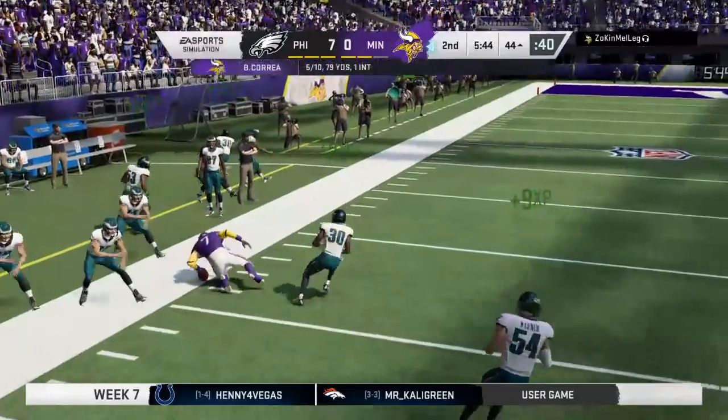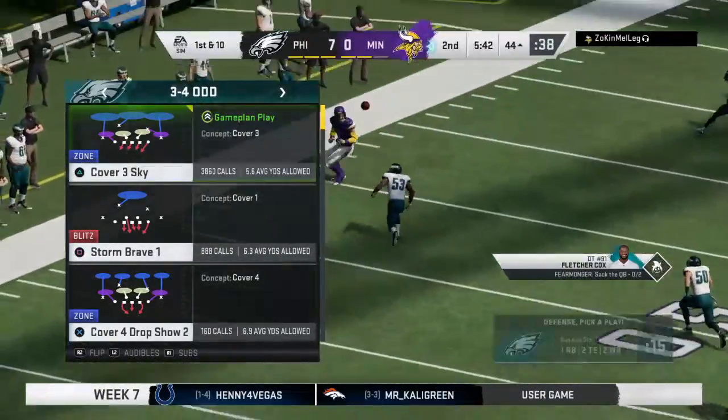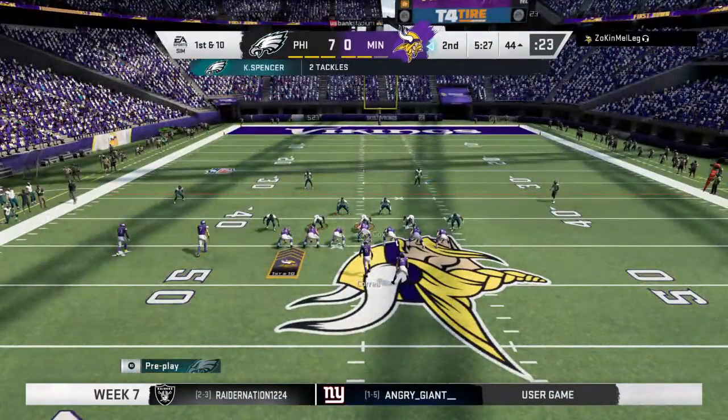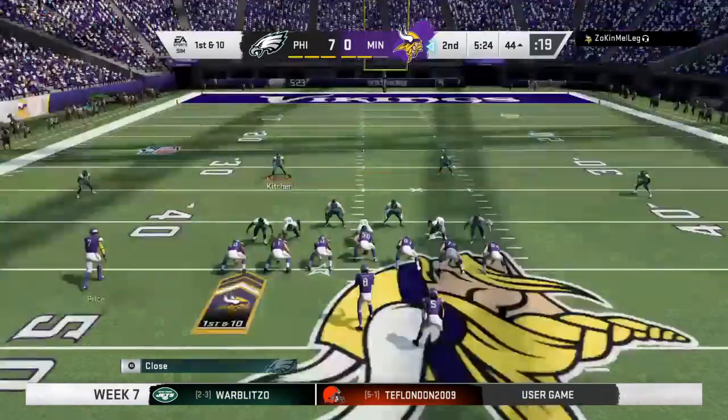From the gun, Correa. Looking left side, and he's got a man. It's Price. 63 yards receiving for him now, and that last catch good enough for a first down. This quarterback now 5 out of 10, 50% throwing it. Not so hot, but he does have a first down.